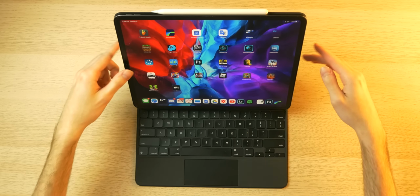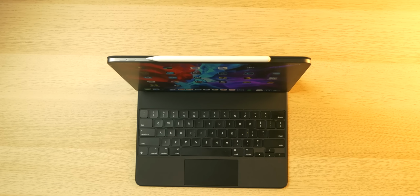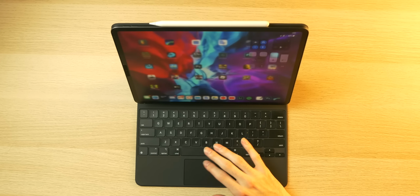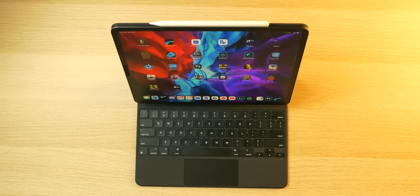Another thing I'll mention here, and I said this in my review, there's no function keys on this device. And I get that Apple, it's like a different operating system. They want you to make use of the gestures and the Control Center, but I don't like it. I tried to like it, I tried to get used to it, and I still hate it.